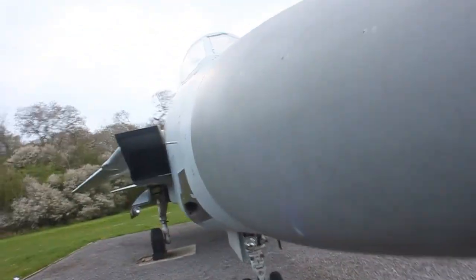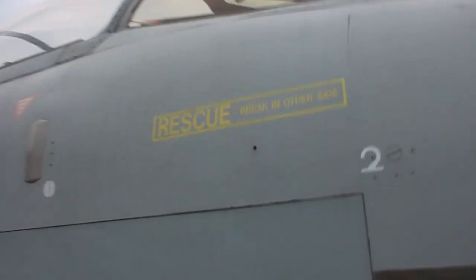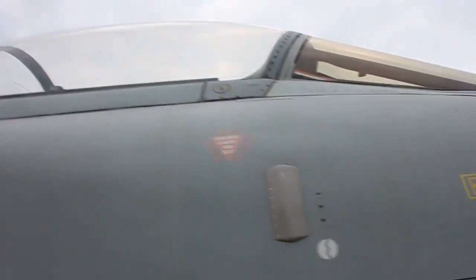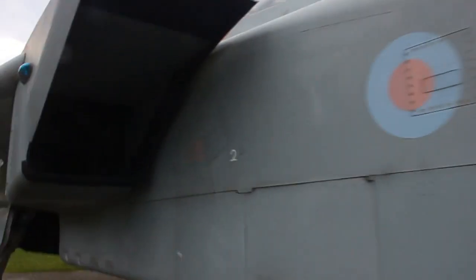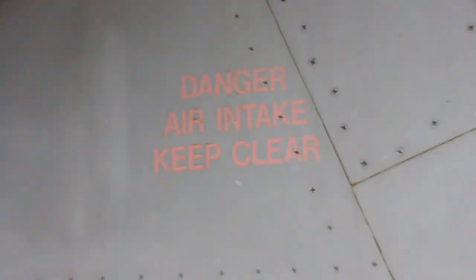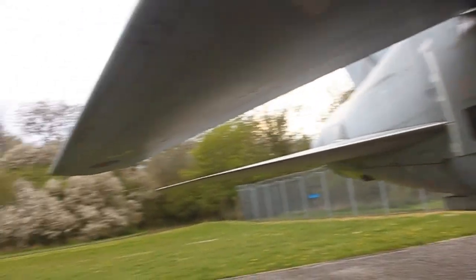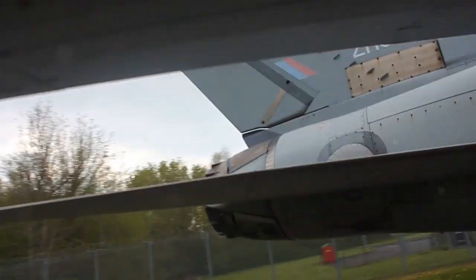It's twice as tall as me or something. It's absolutely epic. Rescue braking on the other side. Danger, explosive canopy seats. Look at the scale of it, lads. The scale on that is absolutely... Danger, air intake, keep clear. So the air goes in there. Mad. Ryan stood next to it looks like a midget. Marty would look like a midget stood next to it as well.